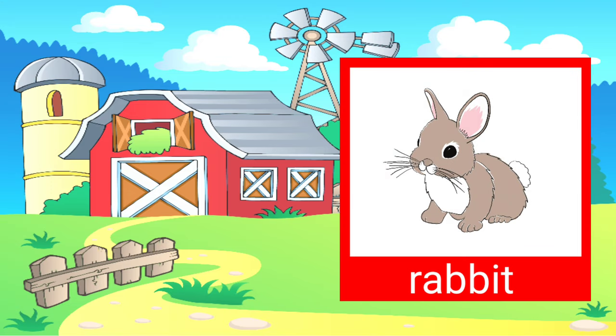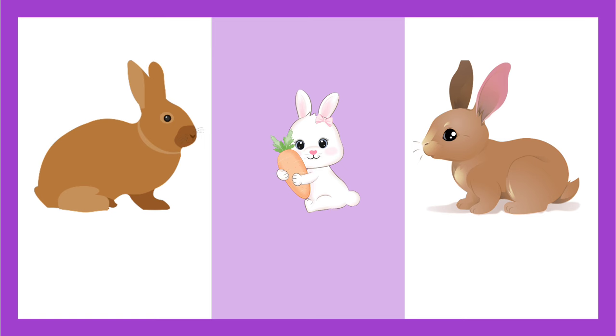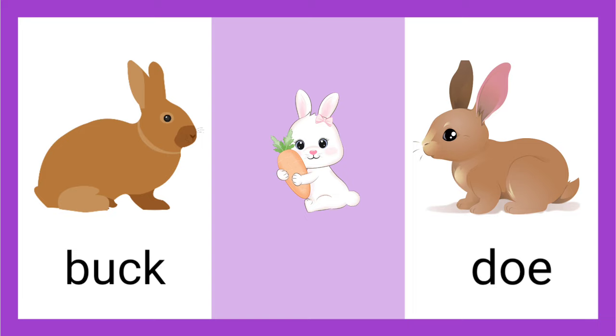Rabbit. Rabbits help farmers grow crops through their droppings. Their nutrient-dense manure is made into fertilizer. A male rabbit is called a buck. A female rabbit is called a doe. While a baby rabbit is called a kit.